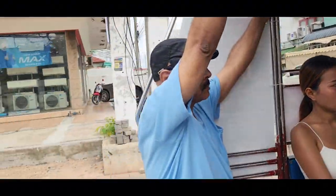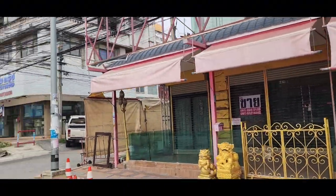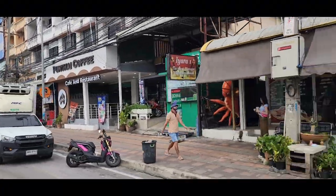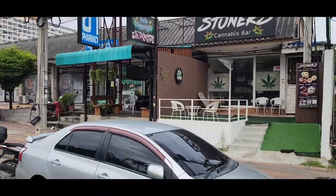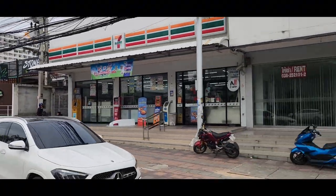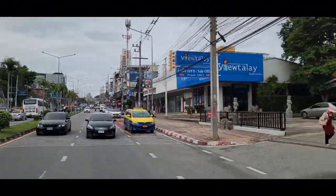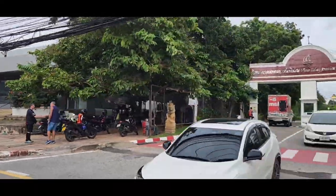Okay, so we'll carry on down to Pattaya. You seem to find quite a lot of accommodation along here, as well as bars and restaurants, stuff like that. There's Don't Tell Mama's. Little massage place. We're nearly home. Nearly down to meet Jay. The entrance just there.